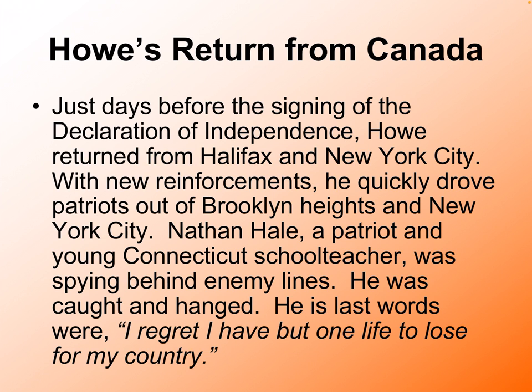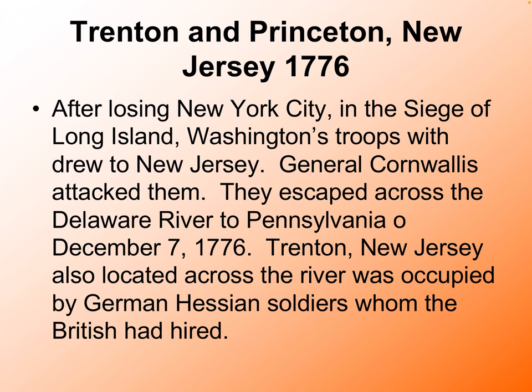Of course, he gets to give his last words, and he said, "I regret that I have but one life to lose for my country." The British then captured New York City, and Washington's troops withdrew to New Jersey. General Cornwallis attacked them in New Jersey, and they had to go across the Delaware River into Pennsylvania.